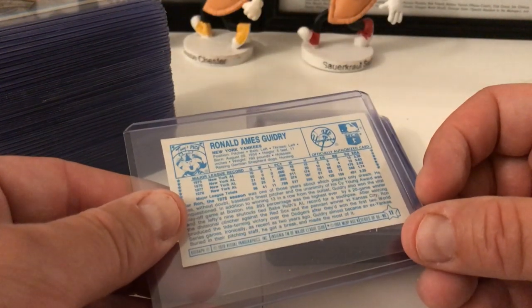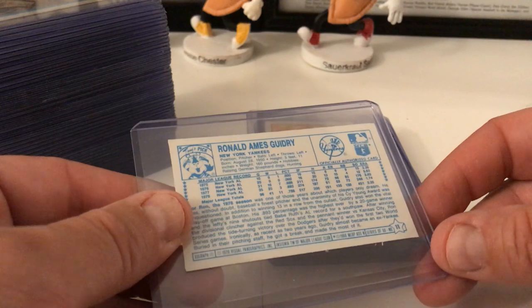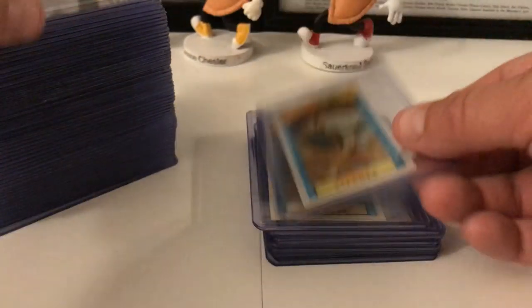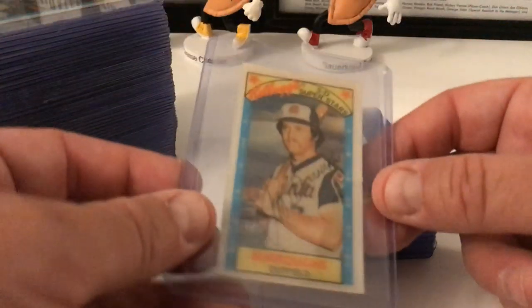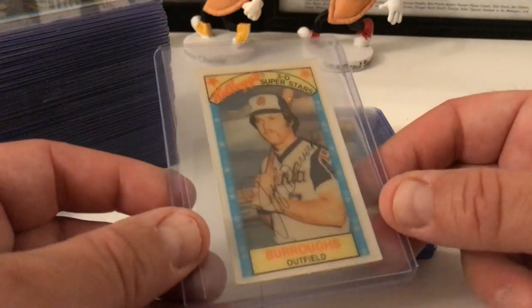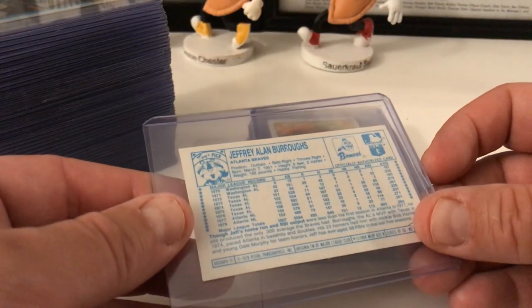Ronald Ames. Let's just say James. That's a mistake there. We might have an error card on our hands right there. Ames seems kind of strange to have as a middle name. I'm thinking it might be James. There's Jeff Burroughs, Atlanta Braves.